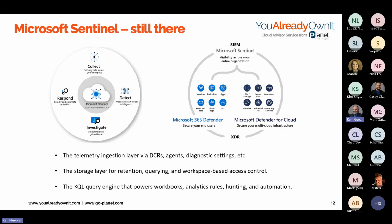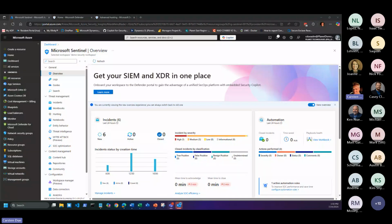So I think at this point you're going to tell us a little bit about what's changing, how the look and feel is going to change. You said Sentinel's still here, but the way in which you're going to access it is going to be different, right? So you're going to take over the machine now and show us a little bit about this and show us this single pane of glass that we've all heard about for years. Yeah, so I'm going to make this very quick and simple, not dig too deep into it.